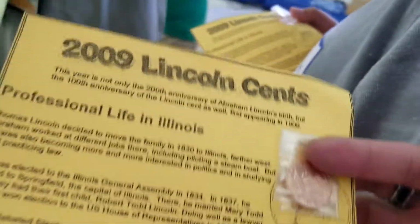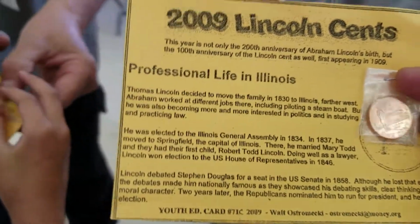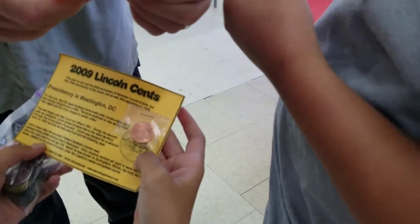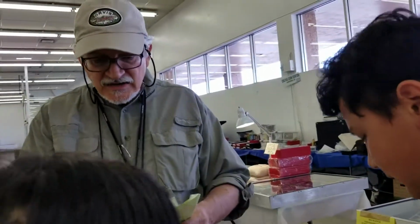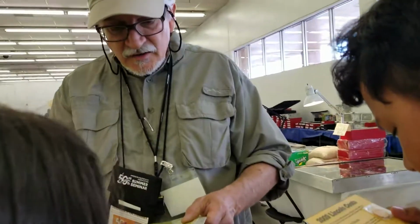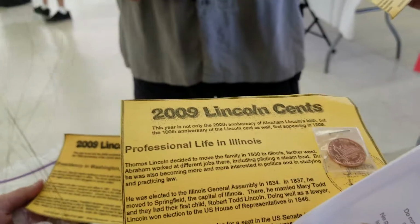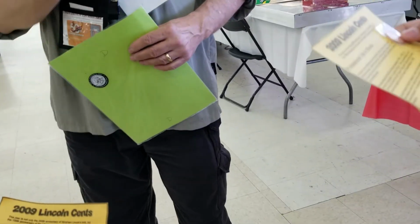Years in his presidency, so each one of these, if you look at the back, that one has a building in the background. Yours has a different building. The question about these: the reason they made this coin is either A, to honor the 16th president, B, because it was the 200th anniversary of his birth, C, because of the 100th anniversary of the Lincoln Cent, the first one made in 1909, or D, all of the above. Do you think the answer is all of the above? You are right. Good job.